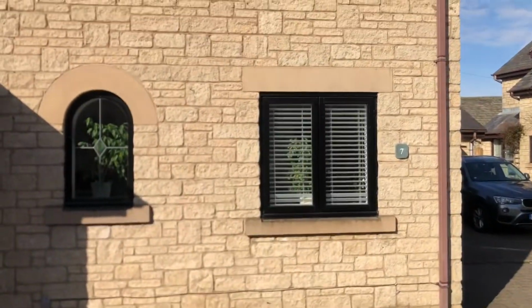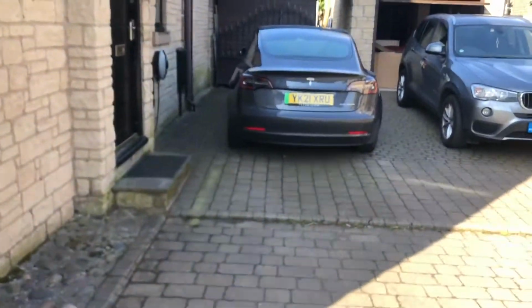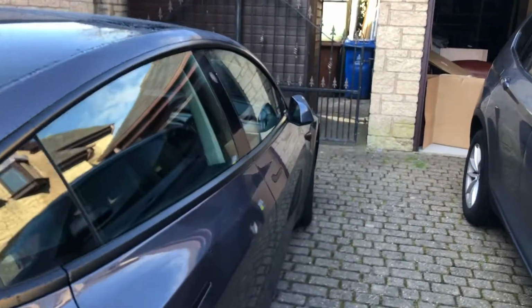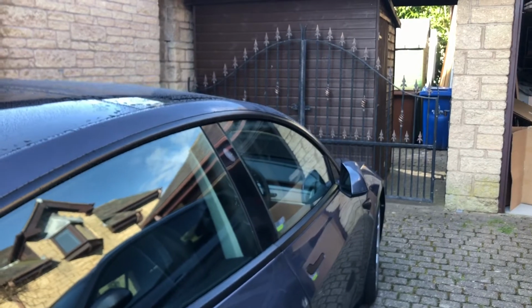So this part here, number 7, Tower Court. So this is the driveway, the property. That's actually a carport, but they've got a shed underneath it, and wrought iron gates. Up to yourself how you arrange that.